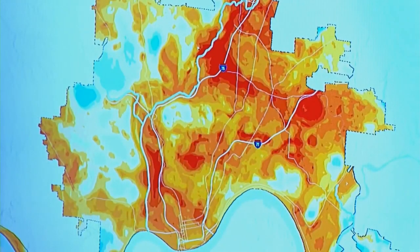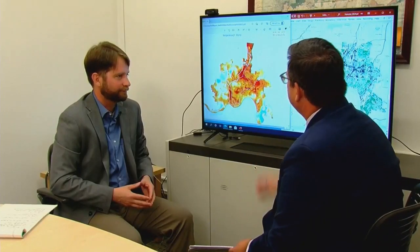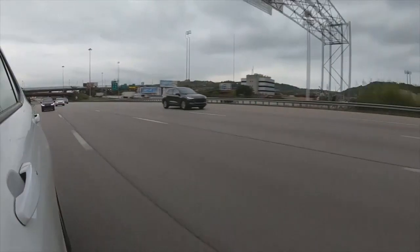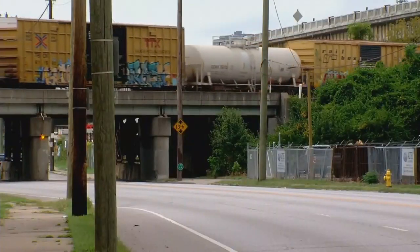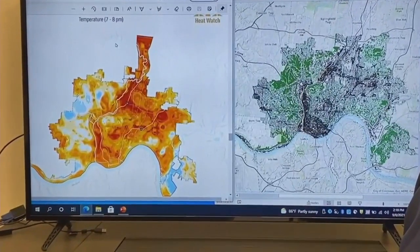Climate is a large part of Michael Forrester's focus as the director of the Office of Environment and Sustainability for the city of Cincinnati. He says the data collected was eye-opening, particularly for all those neighborhoods along Interstate 75 north of downtown. We knew that the industrialized corridor along the Mill Creek has more pavement, it has those large warehouse buildings. We knew that, but we hadn't seen it. We hadn't seen how those choices that the city has made over a long period of time modify the environment that people live in.